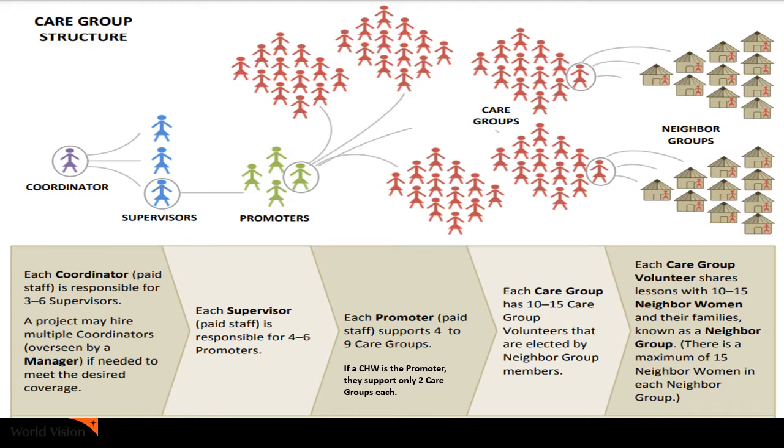The nurturing care group volunteers learn a new behavior to promote every 2 weeks and then cascade that down to the households that they serve through home visits or a group meeting. The nurturing care group model is essentially a behavior change platform.